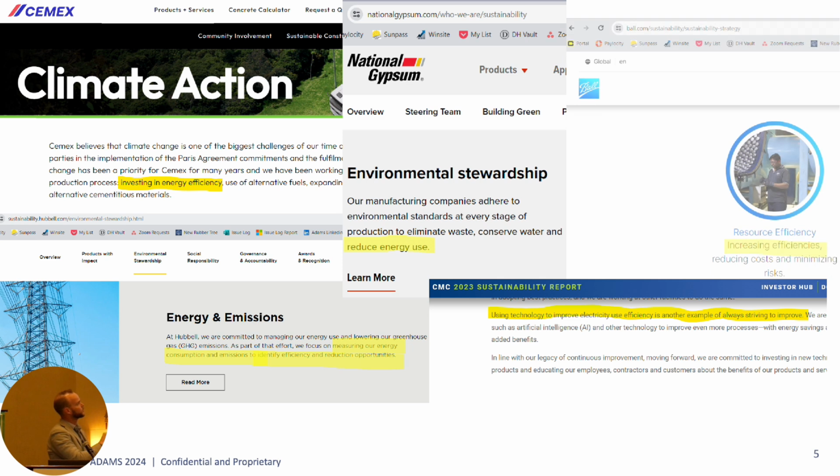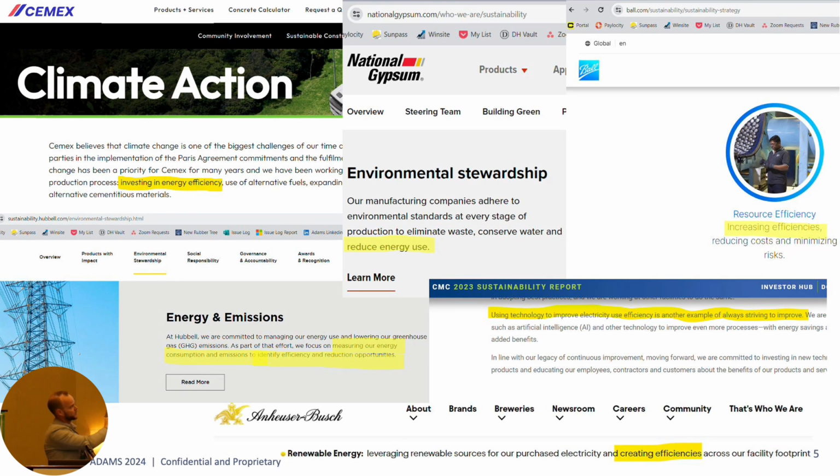Expanding on this, we wanted to highlight some customers we have worked with, but any of you may have your own policies throughout your companies as well. Sustainability is a big initiative throughout most corporations, as it should be. You'll see a lot of it ties into investing in energy efficiency, looking at resource consumption, and using technology to improve that efficiency. So I just wanted to bring some validity to it based on some experience that we've worked with as well.